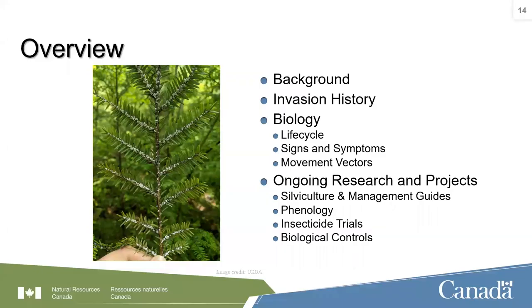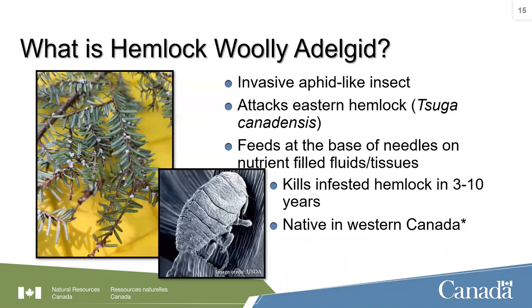So right now I'm just going to go over a bit of the background of what hemlock woolly adelgid is, the invasion history, then we'll get into some of the biology. I'll go over some of what we know about the life cycle, the signs and symptoms you'll be looking for, some of the movement vectors, and then get into some of our ongoing research and projects, because some of those products will be useful to you in the future.